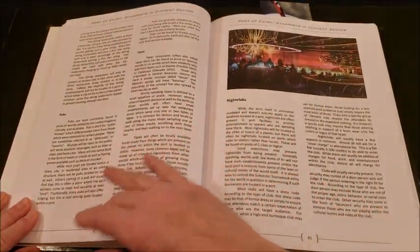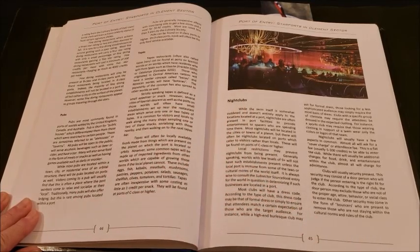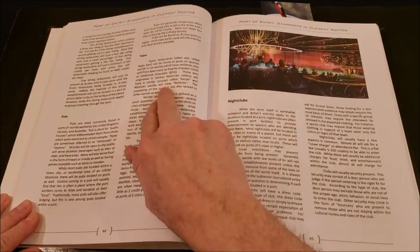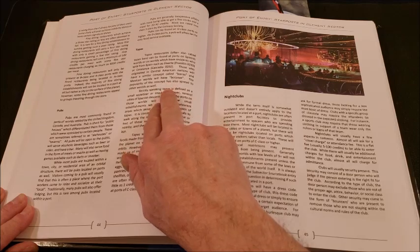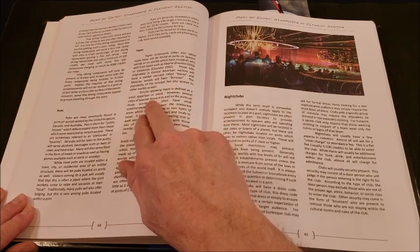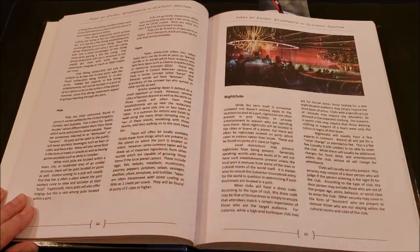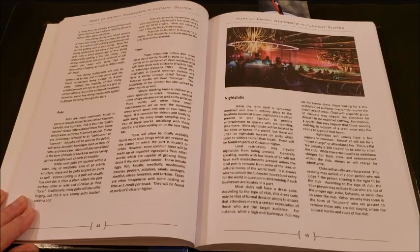So then we have pubs, tapas. This is something I didn't know about. They're also called tapas bars. There's ports on Spanish worlds, and Central America call them bocas or botanas. The popularity of the concept has also spread to other worlds. Strictly speaking, tapas is defined as a small appetizer or snack. So basically, you just go there for some light food and drinking and socialization.